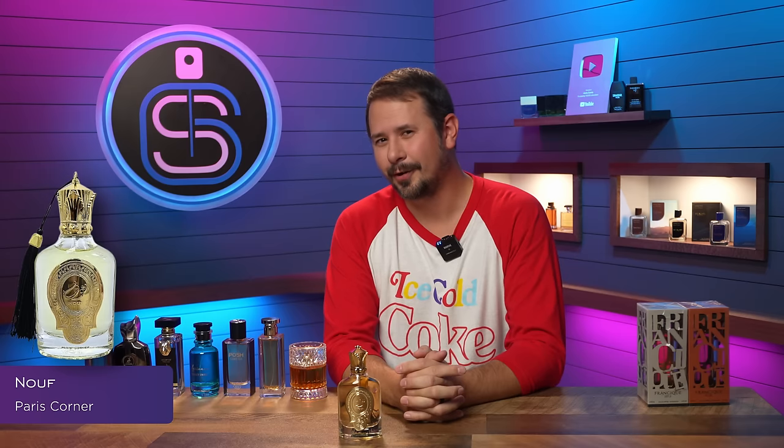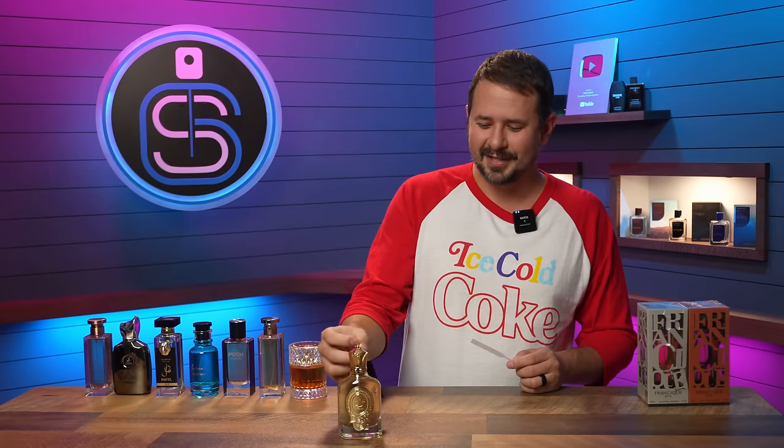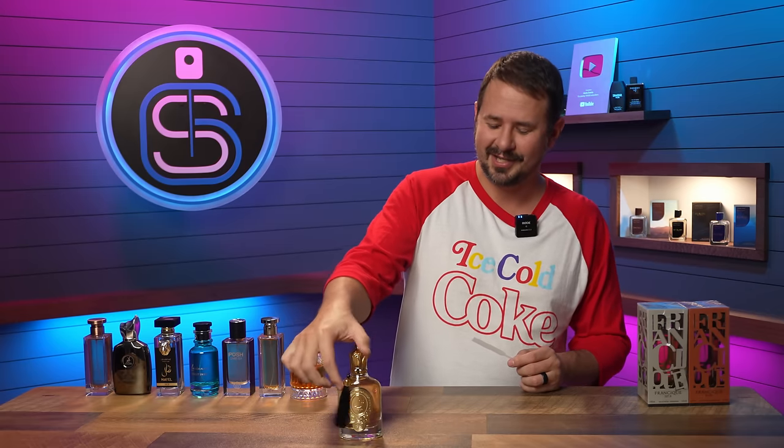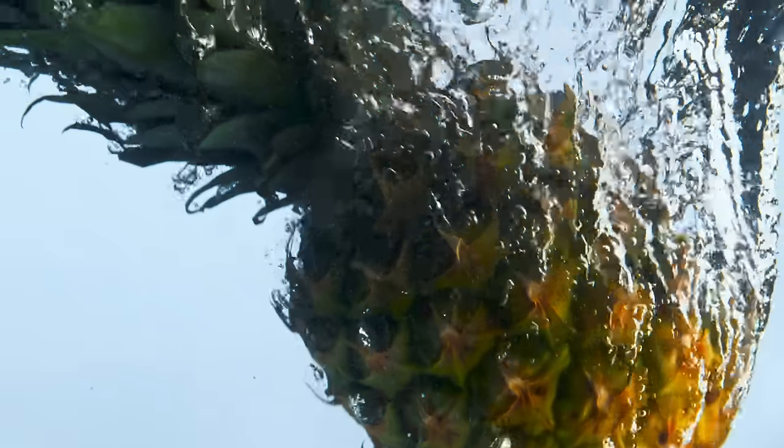Then we have one from Paris Corner. This one is called Nouf. N-O-U-F. So simple, yet so easy to screw up. I like the presentation here with the little tassel that's just kind of flopping all over the place. This fragrance is very pineapple forward. It is a bit similar to Hacivat by Nishane. I would say it's closer to that one than any of the other Aventus style fragrances.